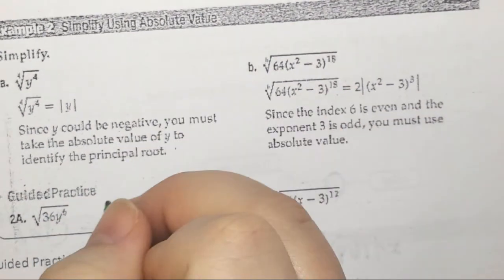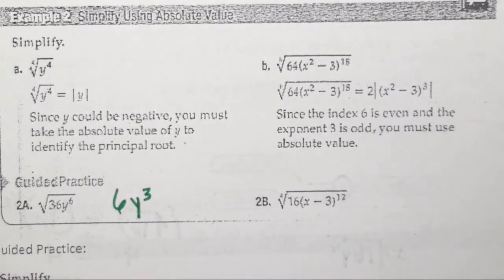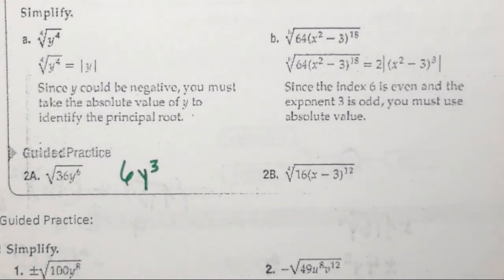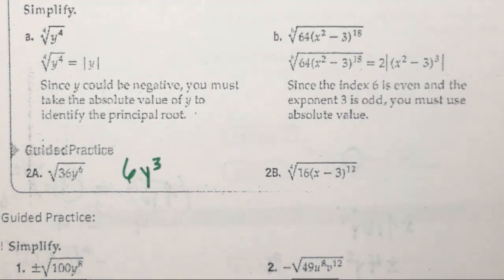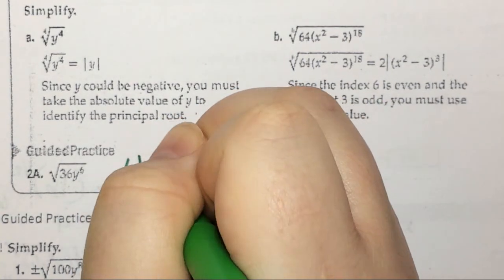Okay, I know the square root of 36 is 6. I know 6 divided by 2 is 3, so I know this is 6y to the 3rd. Anyone not know why 2a is 6y to the 3rd? Okay, so the notes above explain that if you end up having an odd exponent, the way we have an odd exponent of a 3, you ought to put whatever has the odd exponent in absolute value bars.